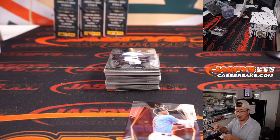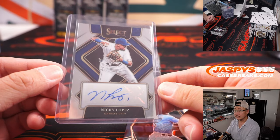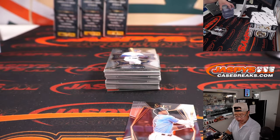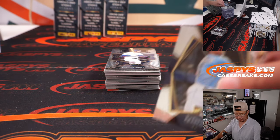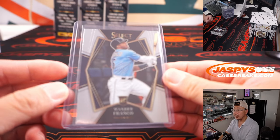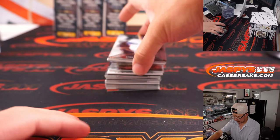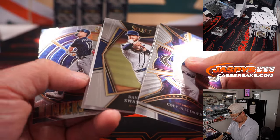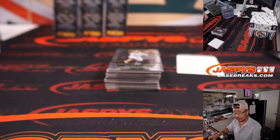Right, wrong auto, Rex. You're thinking of Glenn Otto for the Rangers. Jay-Z, yeah, I hope we get to all of your breaks and everyone else's too. Nicky Lopez for the Royals, Nicholas with Nicky. Another Wander Franco for Tampa Bay. And a redemption.